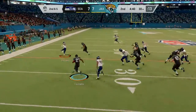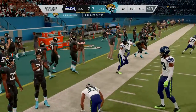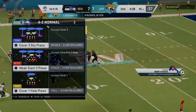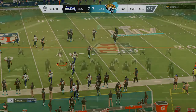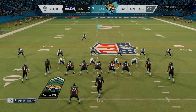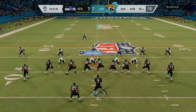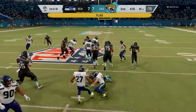Fournette running out of the gun. It's a 1st down on a gain of 10. And that's the big fella's MO right there. Running through tackles, keeping the sticks moving forward. This defense, if you don't bring 11 guys to the ball to try and get him on the ground, he's going to keep making runs like that. I feel the press box shaking every time he touches the rock.